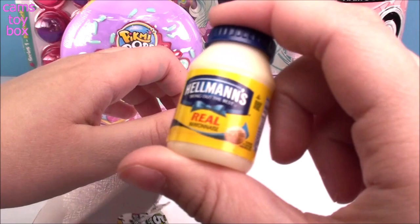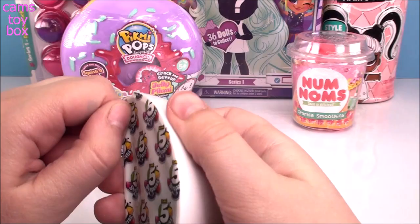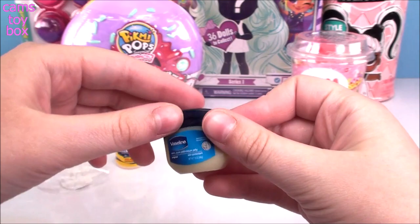There you go. Oh, I got mayo. So tiny. Hellmann's Real Mayonnaise. And it's actually not real. You can't actually eat it, but it's okay. It's still super cute. I can make a little sandwich, maybe. Whoa. Good job. Oh, Vaseline. If you got any babies in the house, you probably got some Vaseline in your house.